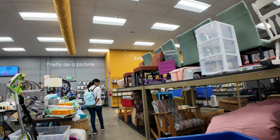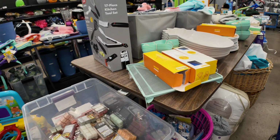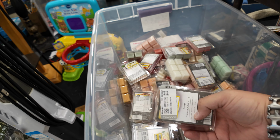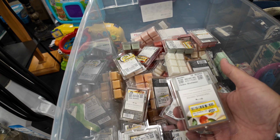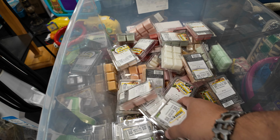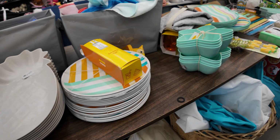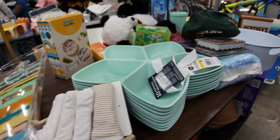We have a whole stack full of them for every season. A bunch of wax melts. These are all from Target, 99 cents on all those. You could probably do pretty well selling these. They're all spring and summer scents. 99 cents, you could probably unload them for about $3, $4. They're not a piece of cake to ship, and I don't really feel like dealing with them though. All right, let's keep moving here.